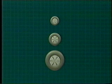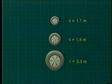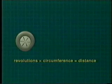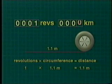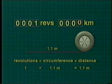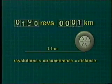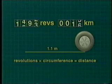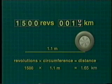your car's tires and their size are directly related to the car's odometer and speedometer. As the size of a wheel increases, so does its circumference. The number of wheel revolutions times the circumference of the wheel equals the distance traveled. In this example, for every revolution, the wheel travels 1.1 meters. The wheel revolves 1,500 times. It will travel 1,650 meters, or 1.65 kilometers, as shown on the odometer.